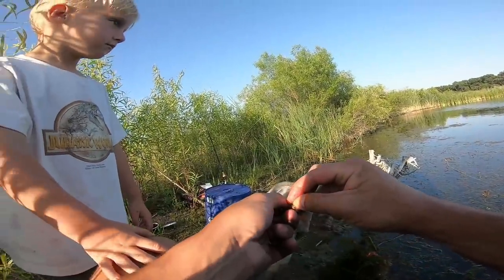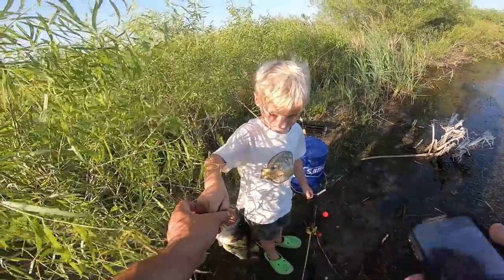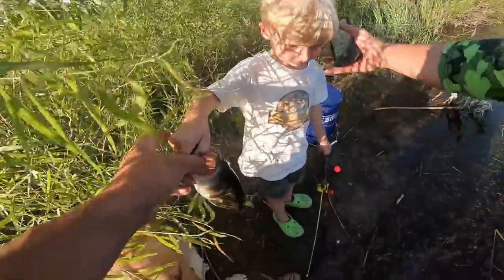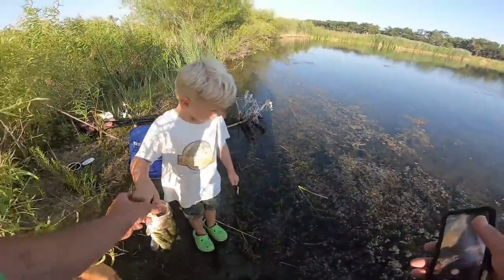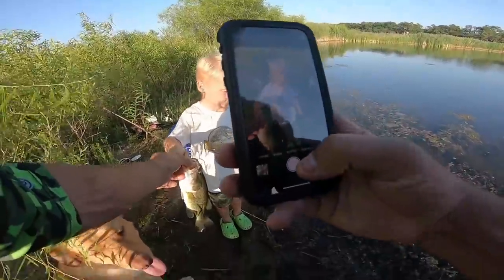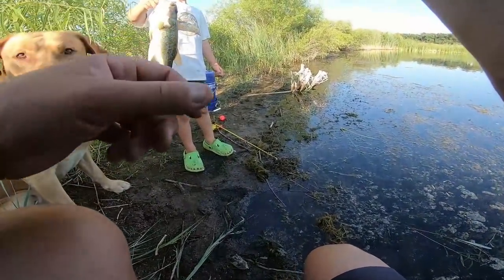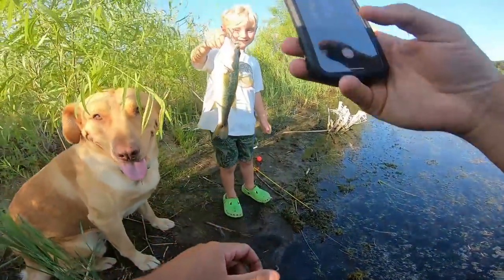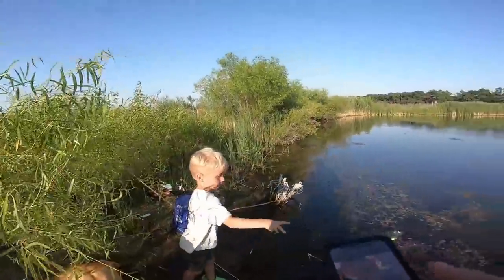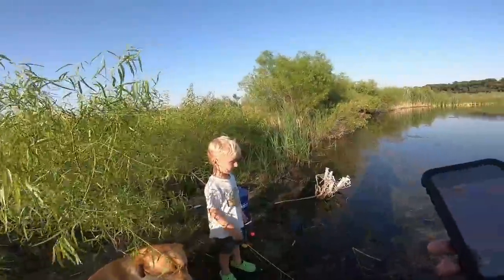Whoo! You reeled it right in too, didn't you, bub? Grab tight. You got him? Okay, hold on. We gotta get a photo. If we don't get a good photo, Mom will not be happy. You got him tight? Okay, look at the camera real quick. Ready? 1, 2, 3, cheese. Look at you, buddy. Good job. That's my guy. Bye, bass. Good job, buddy.